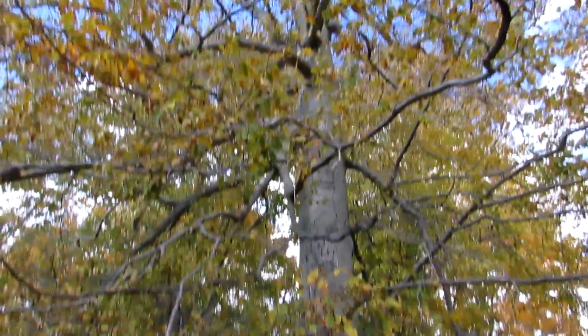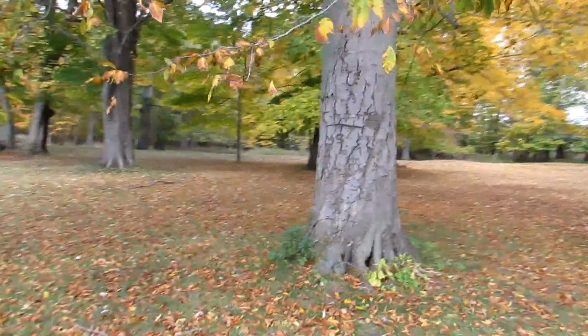Look at this tree, that's nice, it's tall. If you know what kind of tree that is, comment in the comment section down below.